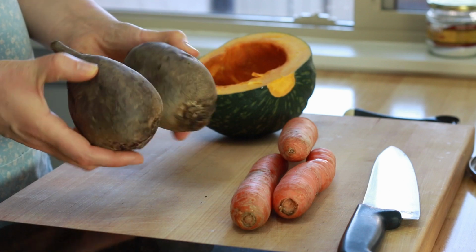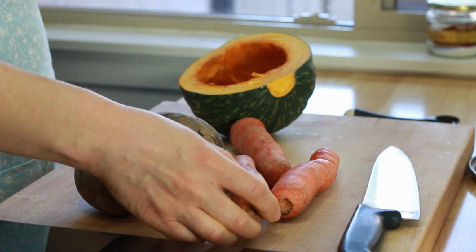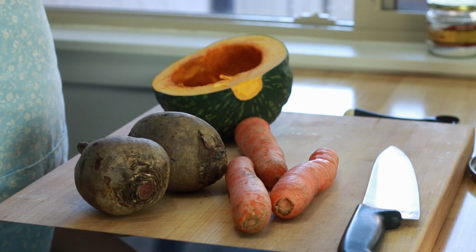So I didn't go grocery shopping today. I just grabbed what I had around the house. I have a couple of beets here. I have some carrots that look a little bit worse for wear, but that's okay. And I have half of a kabocha squash. I'm gonna start with the beets.